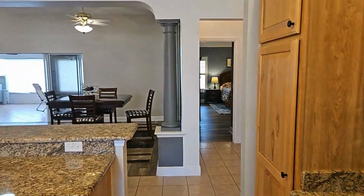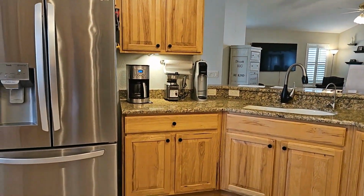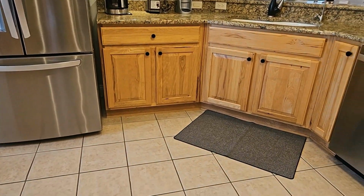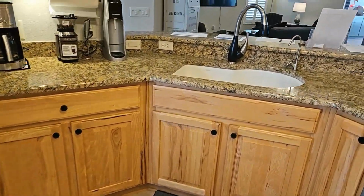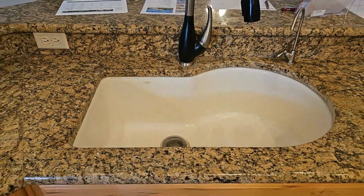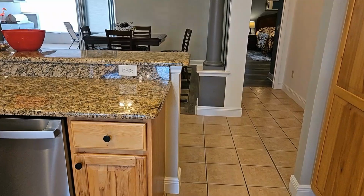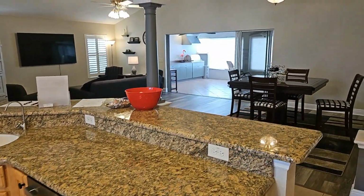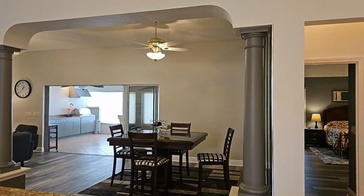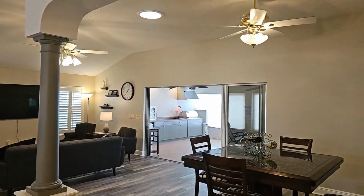Panning around the kitchen area, you'll see the solid surface countertop. It does have beautiful cabinetry. It does have a single bowl, very large sink. Stainless appliances. You're looking off into the dining and living room area, as well as the lanai area.